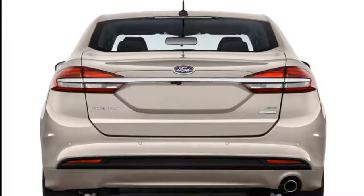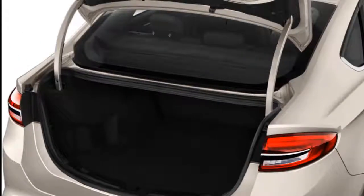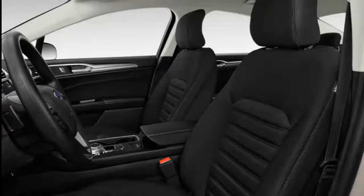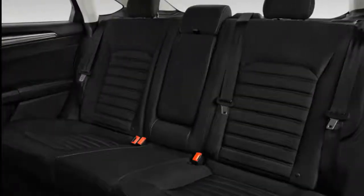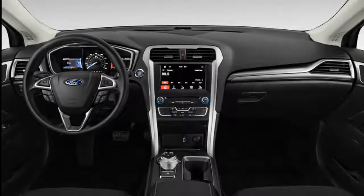It builds on the base S with a Turbo 4 engine, power-adjustable front seats, automatic climate control, 17-inch wheels, the larger infotainment system, parking sensors, and a few other items. We'd pay another $650 for adaptive cruise control bundled with navigation, and we'd wind up with a nice sedan for about $25,700. The Fusion SEL costs nearly $30,000.